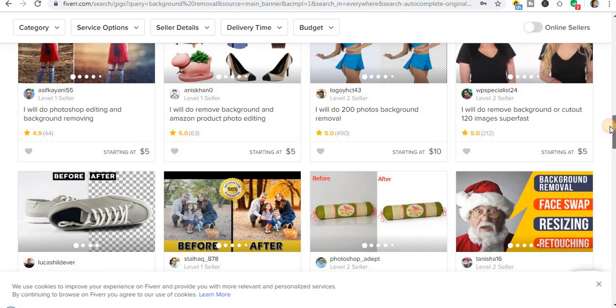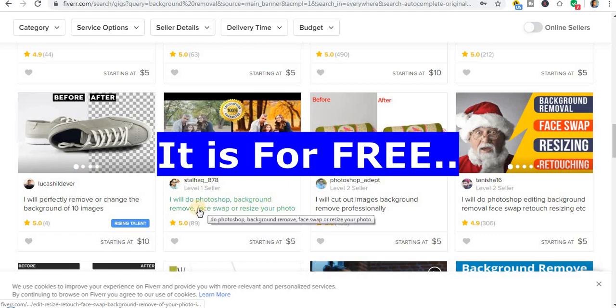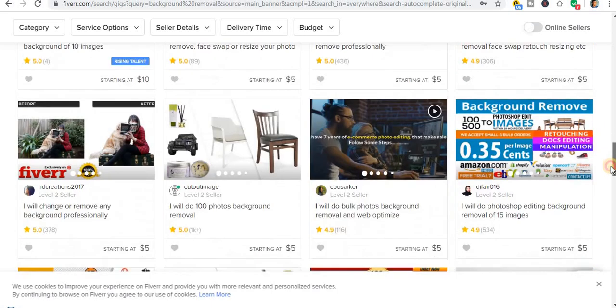How would you feel? You do about 50 to 100 sales per day. It is really amazing. I will cut out image background remover, remove professionally. I will do Photoshop background remove. Guys, can you see? It is really amazing. Just take action on it.